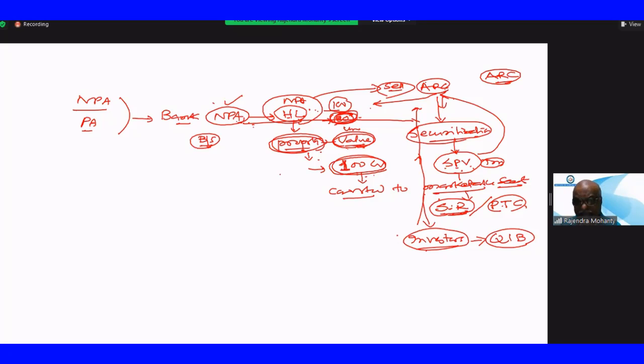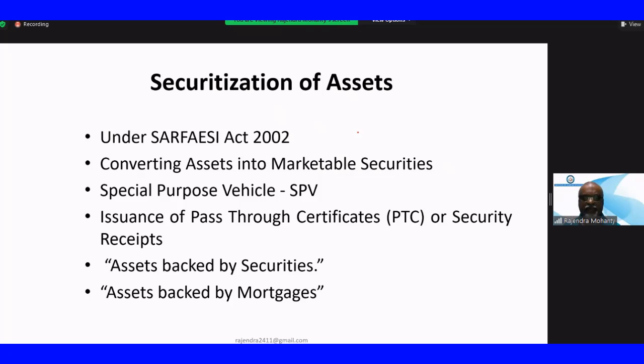Briefly, this is a longer process. Normally in the USA, they do securitization not only for non-performing assets but also for performing assets, so that investors can invest their money and this becomes capital for the bank, which can be used as a fund to lend further. So they do not have to borrow money from the market or the regulator. They can do this through the securitization process. So basically, this is converting assets into marketable securities.